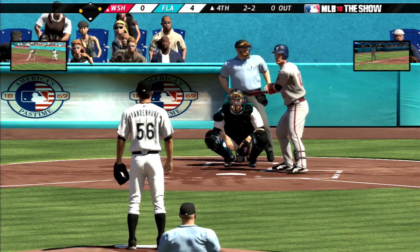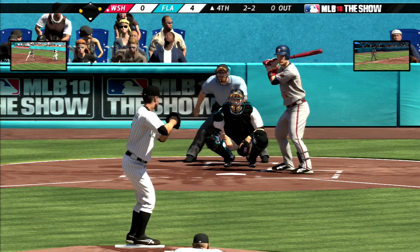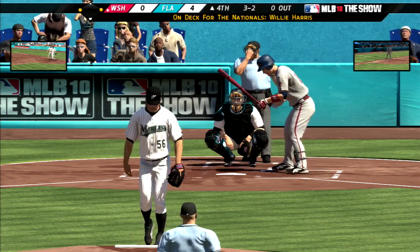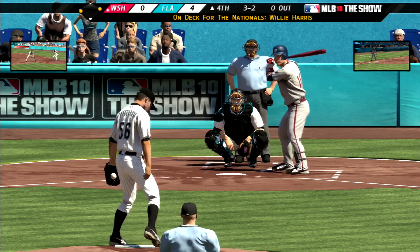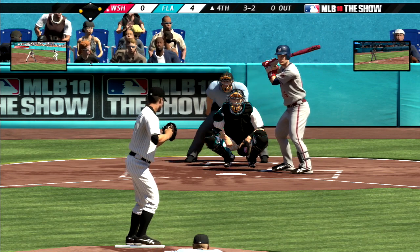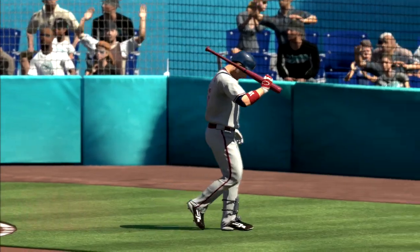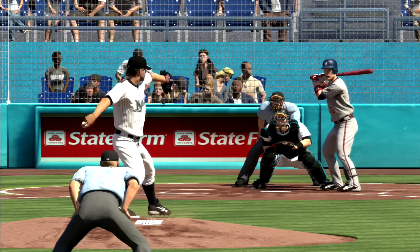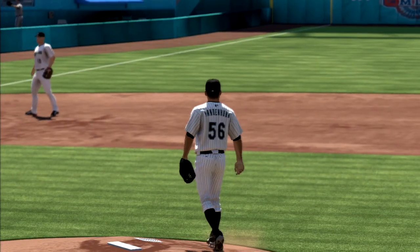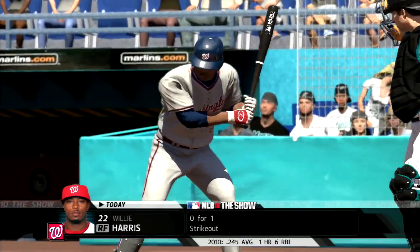Oh, now what do you go back to here? Fastball didn't miss by much, and it's a full count now, 3-2. From 0-2 to 3-2, he is really making him work out there. And he takes strike 3 called on the fastball, 1 gone. Well, that's been the go-to pitch when he's needed it, and he definitely needed it there. So first and third with 1 away, and here comes the speedy Willie Harris.